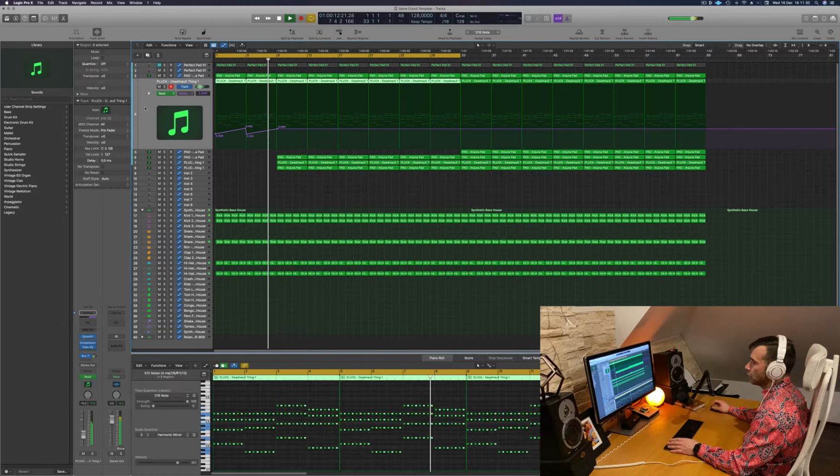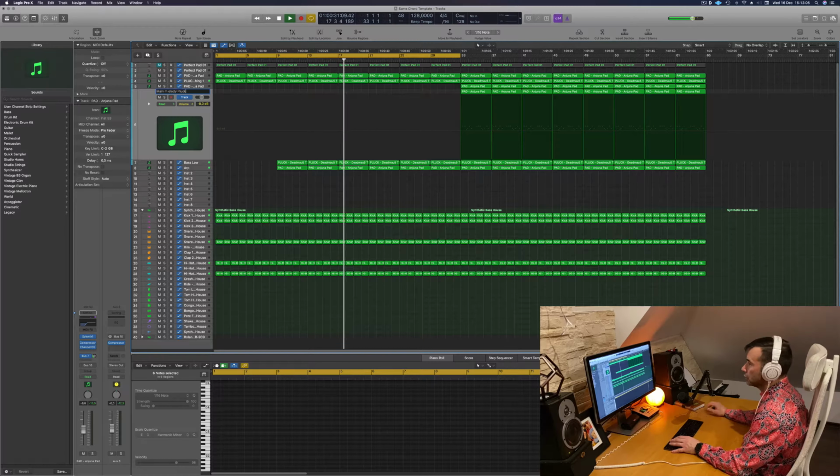Okay, let's write down things. This is the harp, I believe. So this is the main melody. Main melody pluck. And here main melody pad. I'm gonna get a bit better so we know what it is. This is main plucks. This is the pad. Okay, now we know a bit more what we're doing.